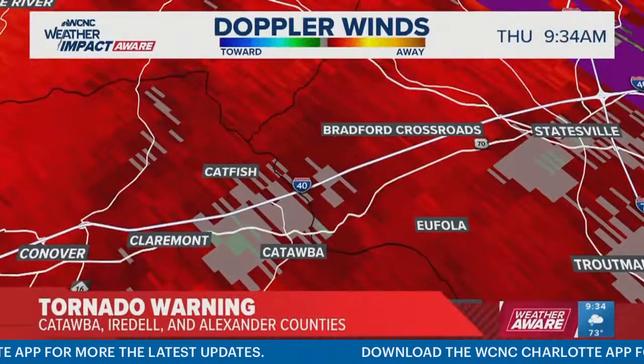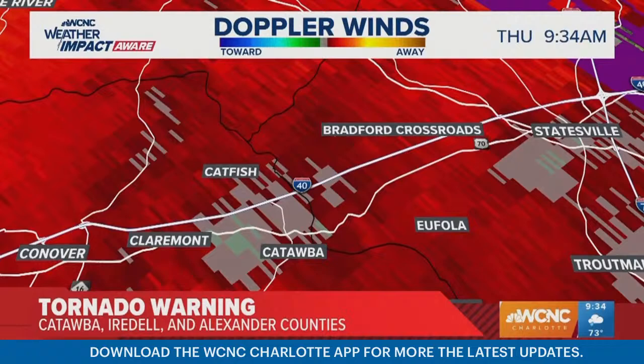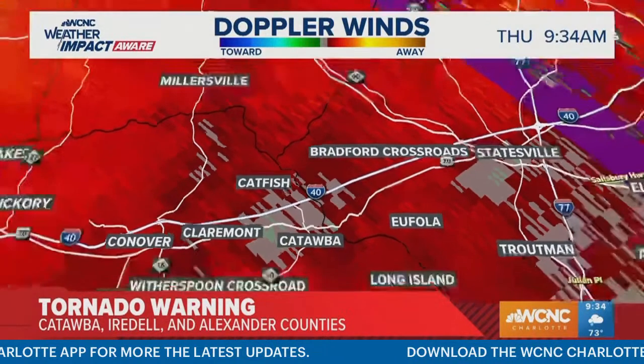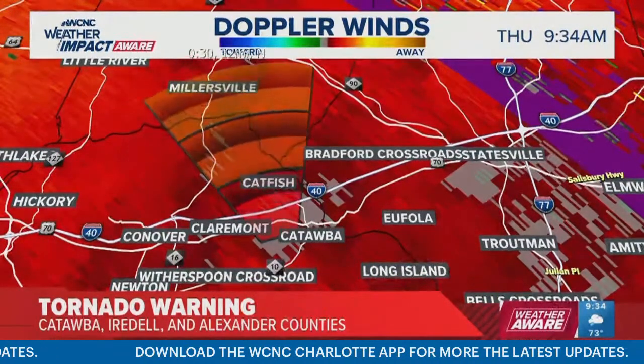Tornado warning goes on for another 11 minutes, but I am letting you know, saying that, get out of your safe place. But right now we're really looking at this thing to recirculate. So it's really right around Claremont. So Catfish will bring up our tool again, showing you where this is headed over the next 30 minutes.